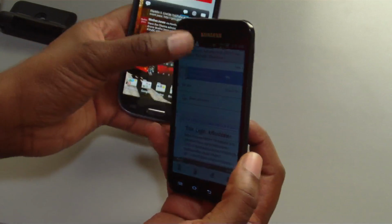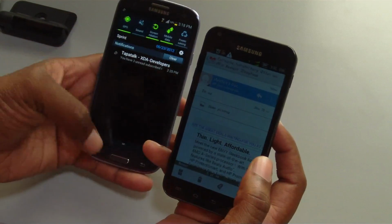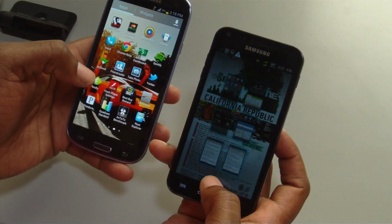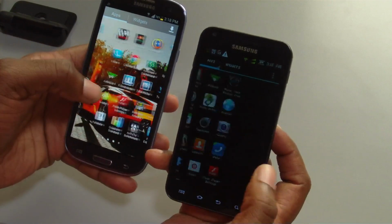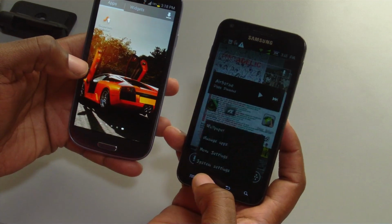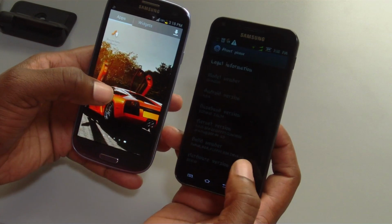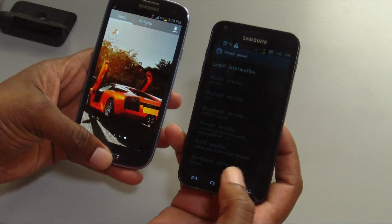But the Samsung Galaxy S3 just feels like it's in a whole other class compared to the Epic 4G Touch. As far as the feel in hand, the Epic 4G Touch is still smooth, but if you look at them together, you can definitely tell that the Galaxy S3 is the evolution. They got to that point. The Galaxy S2 definitely feels like it was the device that led to the Galaxy S3. So make no mistake about it.